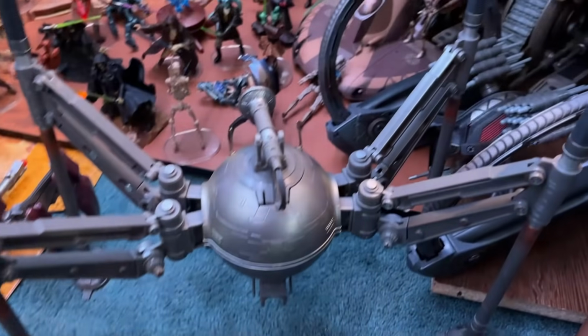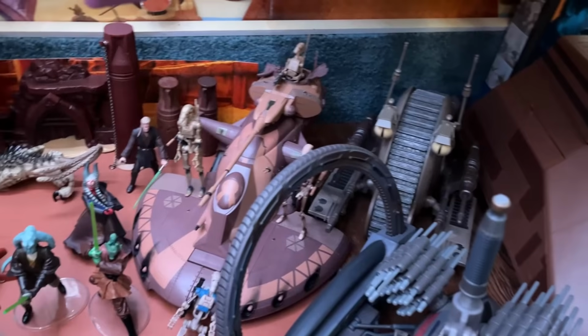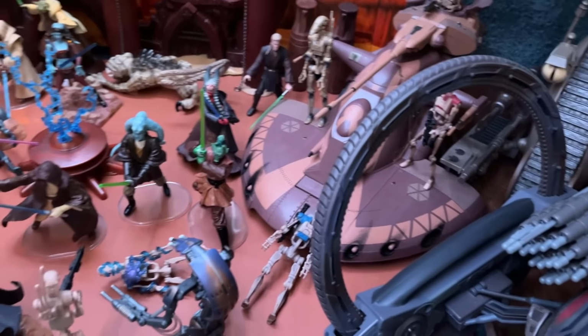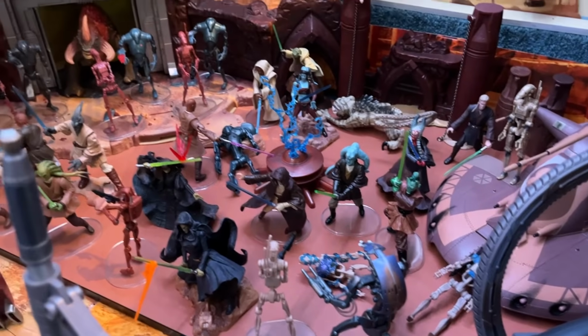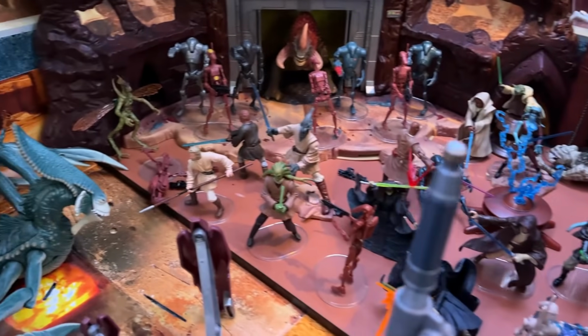Here we have a spider droid, and there's a Hailfire droid sitting next to it. There's a snail droid in the back. There's a Trade Federation tank with some battle droids on it, and of course here's a Jedi scene over here fighting the battle droids from the end of Attack of the Clones. And I just love this whole scene here.